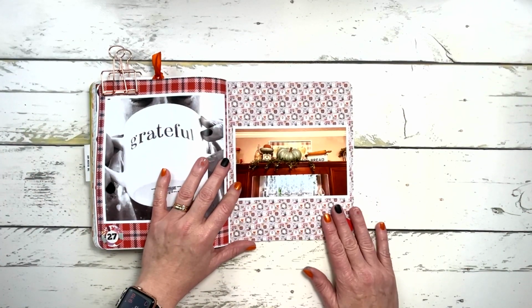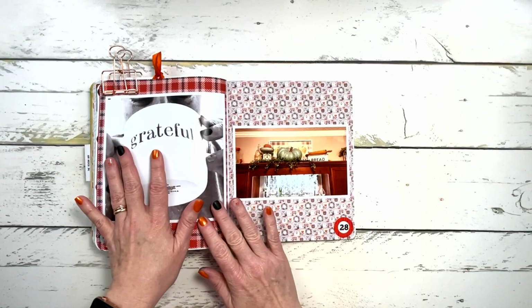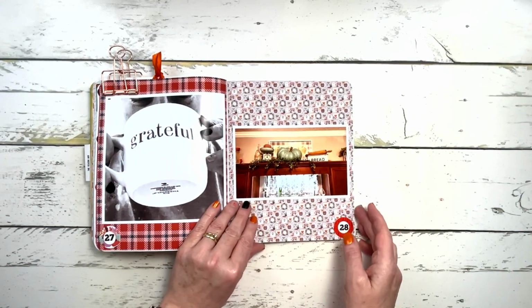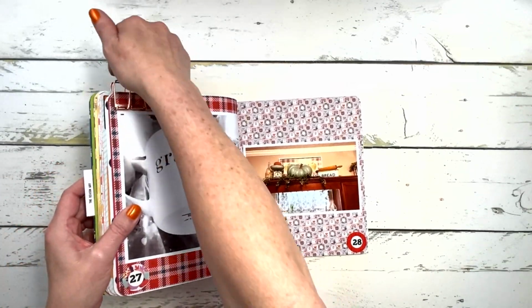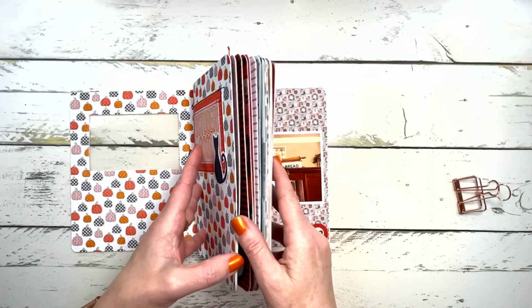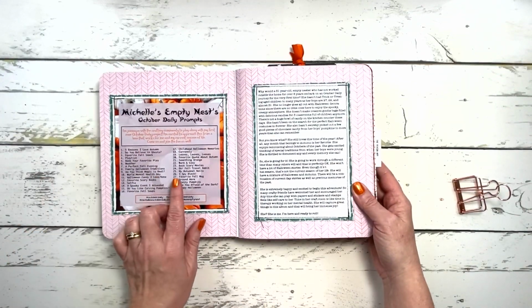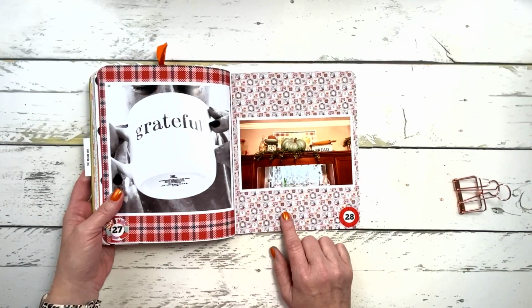And then on this one, I intended to put a title, and I guess since I didn't do that one, I kind of forgot this one, but that's okay. People can always look back at the prompt list at the front of my book if they're that concerned about what the name of the page is. And so that one is around here for number 28.